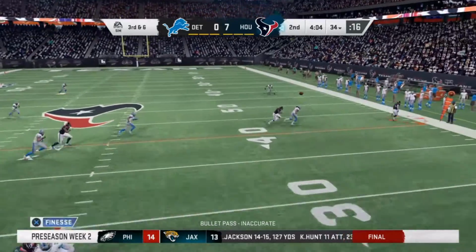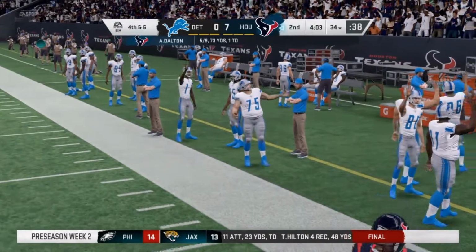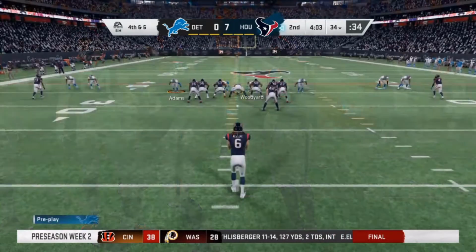Dalton. And this is going to be incomplete. More problems here on 3rd down. They've converted only once so far in this first half.